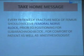Take home message: every patient of fracture neck of femur should receive femoral nerve block prior to positioning for subarachnoid block, for the comfort of the patient as well as the anesthesiologist.